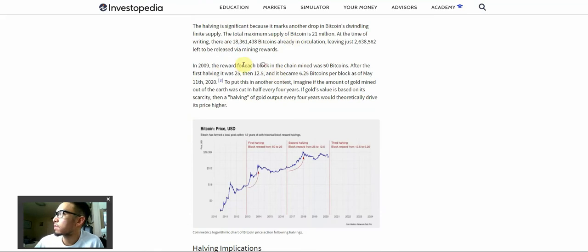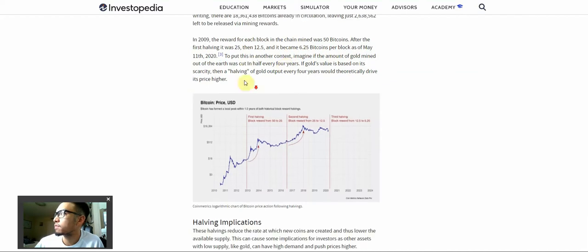So in 2009, when Bitcoin was first invented, the reward for each block was 50. It got cut in half in 2013 to 25, and then 12.5 back in 2016, and in May 2020, it got cut down to 6.25. So in 2024, this will get cut down to 3.125 again.